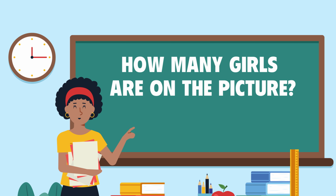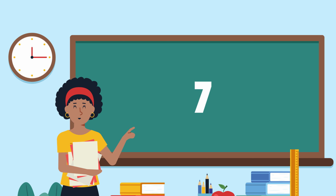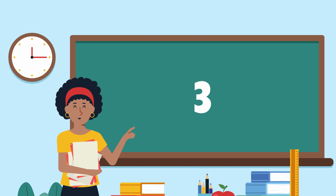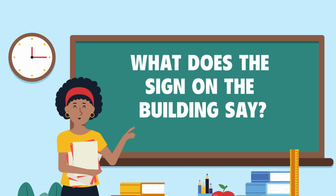How many girls are on the picture? Answer: 7. How many surfers are on the picture? Answer: 3. What does the sign on the building say?